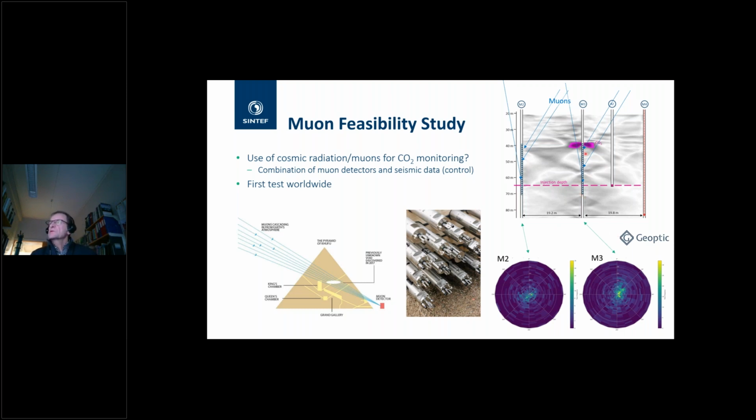In order to do this, a string of muon detectors was installed in well M3 underneath the depths where we know that the CO2 plume would form, and the reference detector was installed in well M2. And these are first results showing the detection rates over the measurement duration, and we see a clearly increased rate due to the decreased density caused by the CO2.